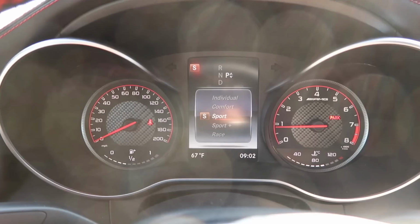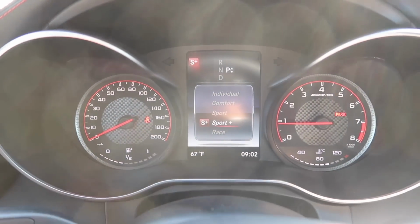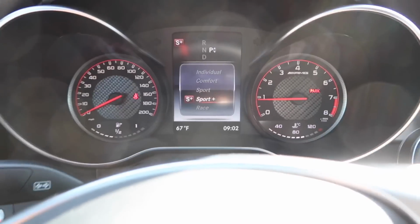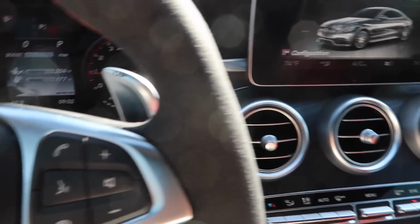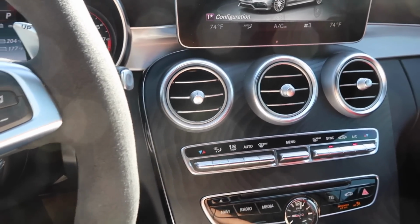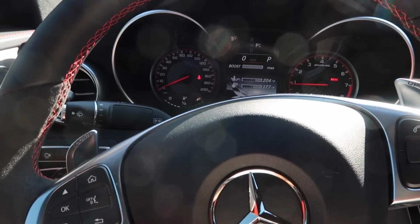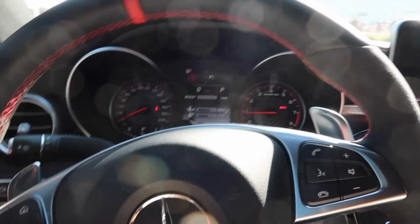You can kind of see the RPMs jump there as I change from sport to sport plus. And we'll drive in all of these modes so we can get a feel for all of the modes. Over the last 2 months, I've driven the first 1,000 miles in comfort mode, and then I started driving in sport plus mode after the break-in period.